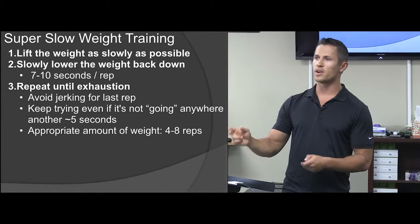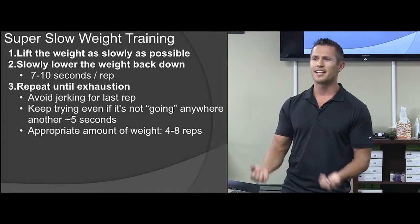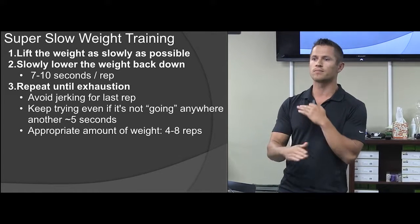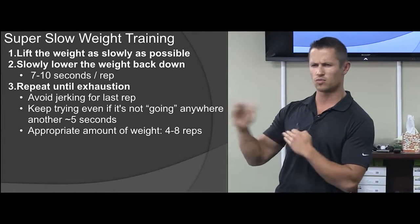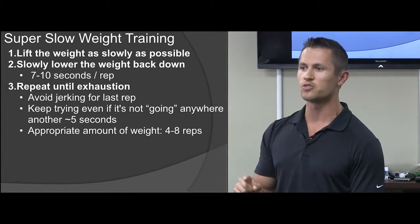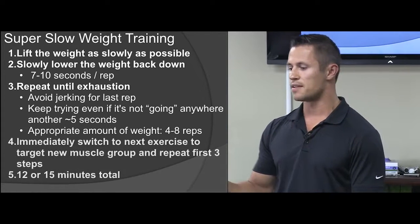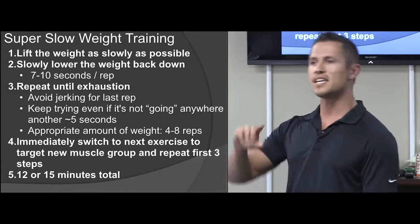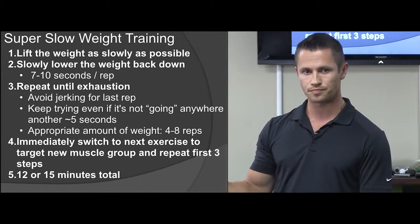And so you want to pick a weight where you can get about 4 to 8 reps. If it's too light and it takes you about 12 reps, just know for future reference, use a heavier weight next time, because we want to shoot around 4 to 8 reps of this. Because again, it takes 10 seconds to do each repetition, and you're going to be completely fatigued after that. And then once you do that, you immediately switch to a different exercise utilizing a different muscle group.